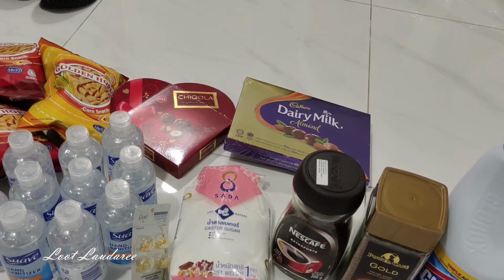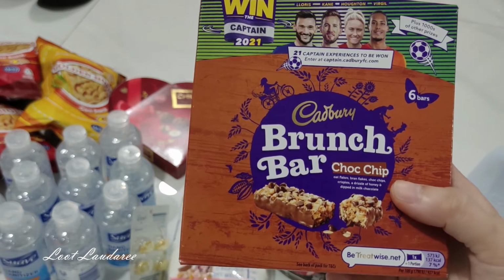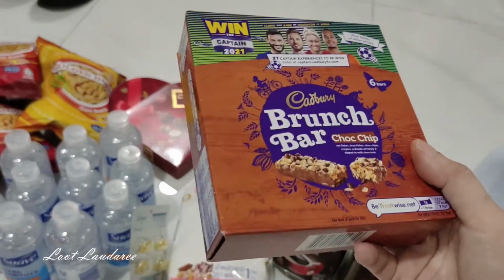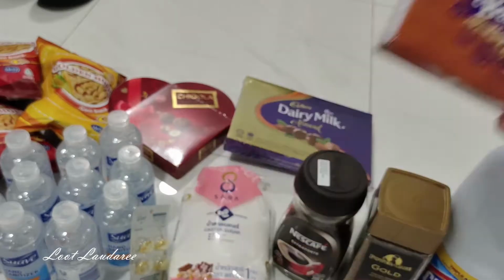And then brunch bar. Chocolate chips. I'm gonna eat this before I go for my cycling. It's just $2.50. Normally this kind of energy bar is about $6. This is very cheap, just $2.50.